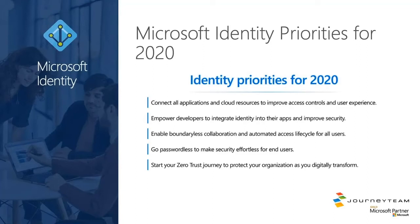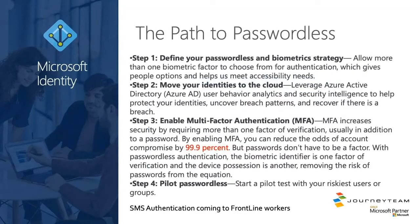So digging in a little bit to passwordless. Microsoft's published kind of 4 steps. It's as easy as 1, 2, 3, 4, right? Well, maybe. In short, define your passwordless and biometric strategy. Which devices will you allow them to use? Windows Hello, thumbprint, facial ID, etc. Move your identities to the cloud. Obviously, for all this to work, Microsoft is investing a whopping 0% for on-prem to do this passwordless stuff. Okay, if you want passwordless, you will be using Azure AD or some other cloud service.